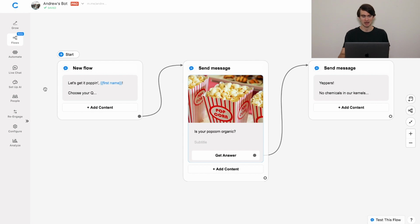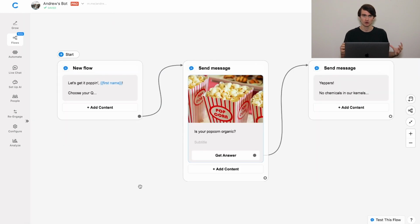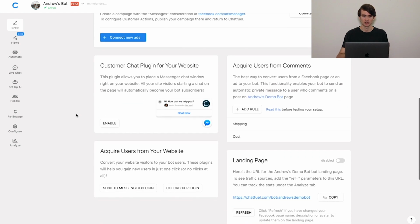So before we do that though, I'm going to open up this drawer again and rename my flow. So I'm going to rename it from new flow to FAQ. Of course, you don't have to do this. I'm just doing it for sake of organization. And cool, so we have this flow renamed. And then now let's say we want to drive people who comment on our Facebook page post into this flow. So what we can do is, for example, go into the Grow tab, scroll down to comment acquisition.